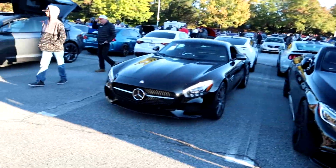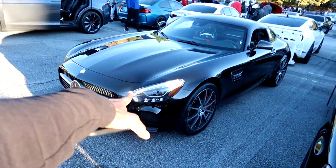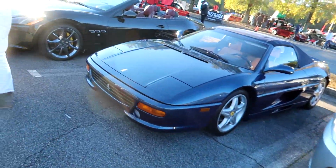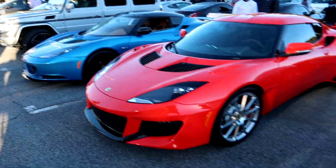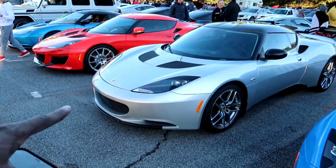And then AMG boys, of course, twin turbo, twin gloss black. Especially on the GTS. But yeah, we got some more Raris coming down, people. And I am just loving the lot here. Evora boys coming down the line, looking crazy. I'm messing with this one though.